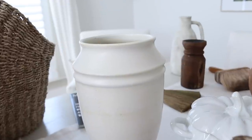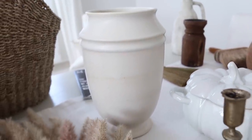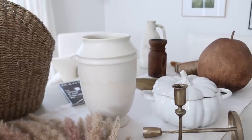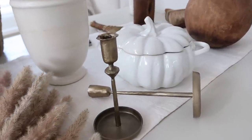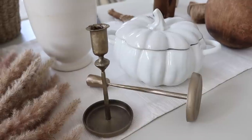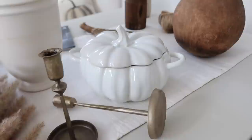This vase is from, I believe, Studio McGee. I did get this one this year, and I had some really pretty wheatgrass stems in there, and I'm thinking that for fall, I'm gonna switch it up. And then these cute little candle holders are an antique brass. These I did have in our shop at House and Holm, and they are also sold out.